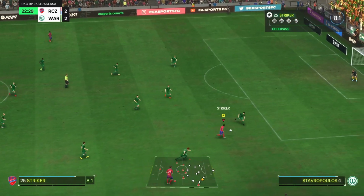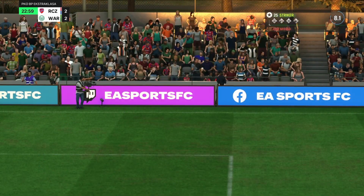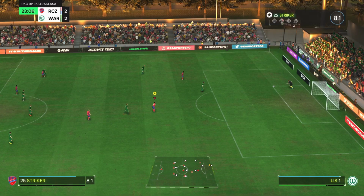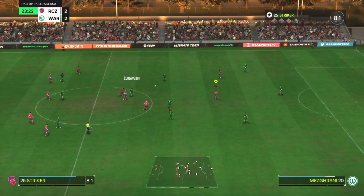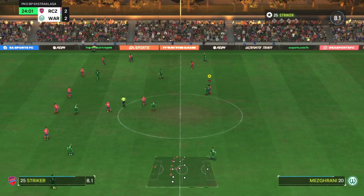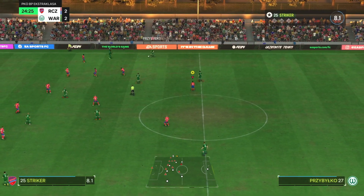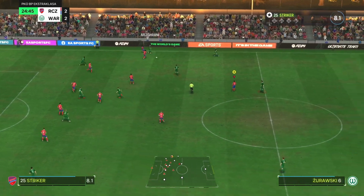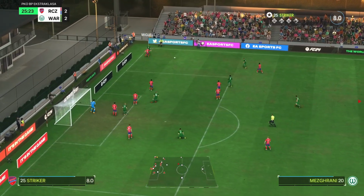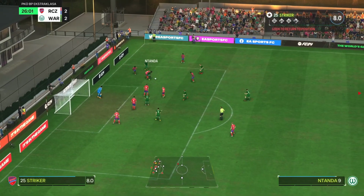And passing it well. Oh, he fancies his chances. Well, not the end result he had in mind. Well, we know he can hit them from that sort of range, but that was a poor effort in the end. And a throw coming up after that authoritative challenge. Miguel Luis. Crossing opportunity. And a significant block following that cross.